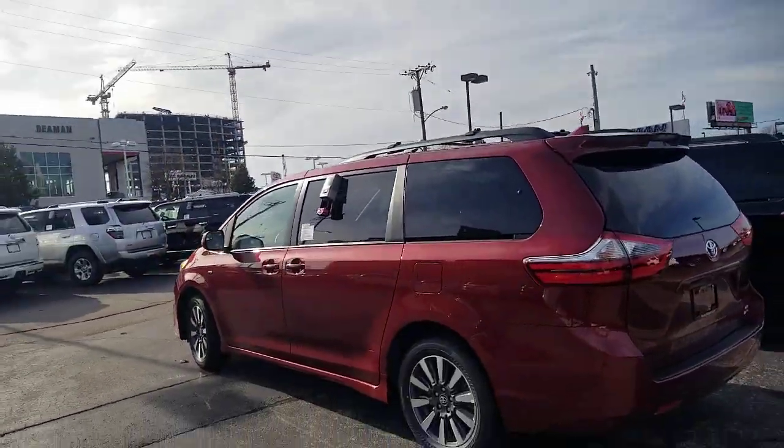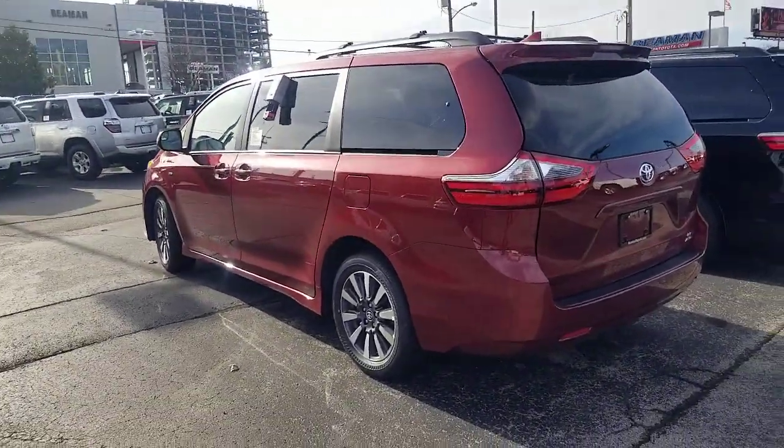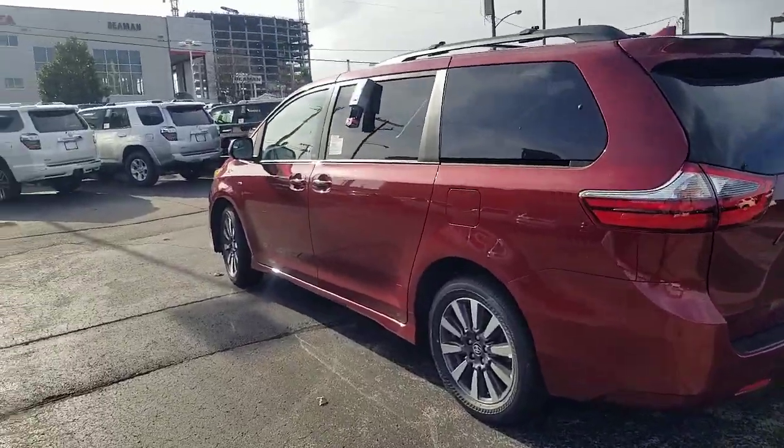Once again, I am Master Certified in everything Toyota. I'm a Sales Society winner with Toyota, and I am also a product trainer and mentor here at Beaman, so I do know my stuff when it comes to my product. So definitely a beautiful, beautiful vehicle.